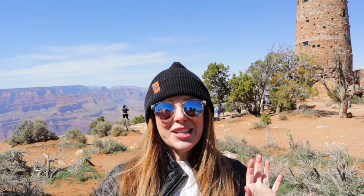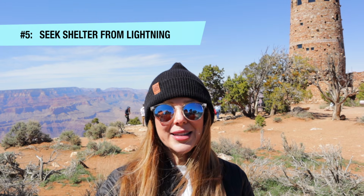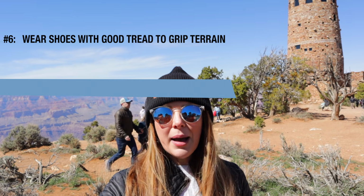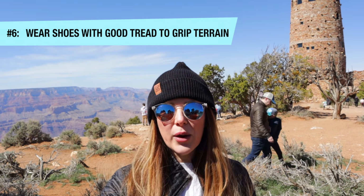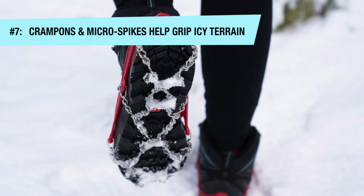That being said, pay attention to the weather. If thunder and lightning is in the area, you need to seek shelter inside a building or a vehicle if you can't get to a building first. Do not stand under any trees. This just puts you at risk of being struck by lightning. Keep in mind, trails can be slick, so wear footwear with good tread meant for trails. You may need some foot traction like crampons if you're coming during the icy months.